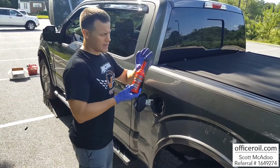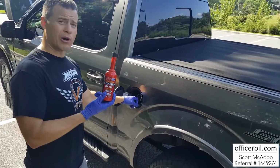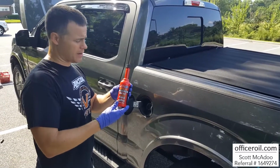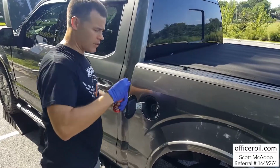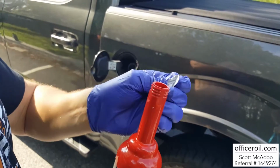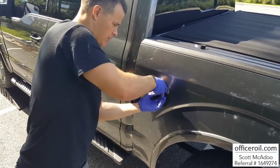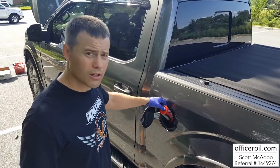We've also added a nice long neck, because all these capless systems are a little bit harder to put in with our older bottles. So we've wised up and redesigned the bottle. Let's pop it off. Got a little pull tab right here. Pull that out, and then just pop it in. Glug, glug, glug, glug, glug.